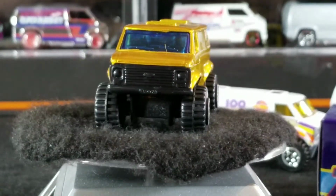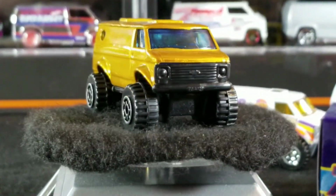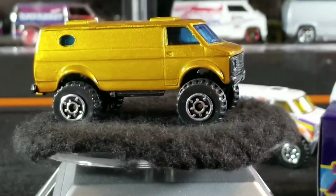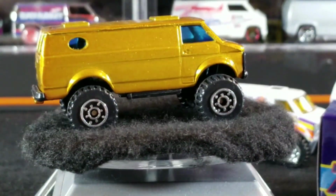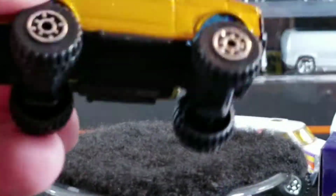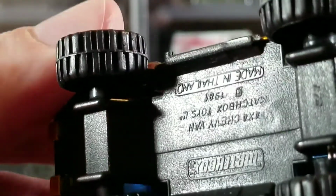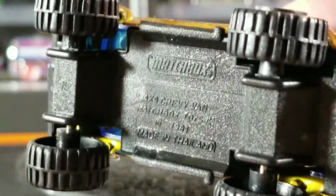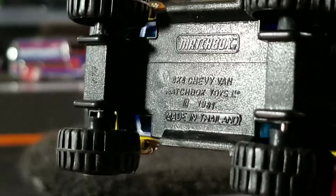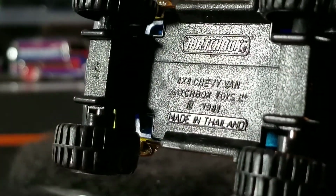And this is the gold 75 challenge version Chevy van number 26. So this is another Matchbox 4x4 Chevy van I didn't have. Take a quick look at the top and the bottom. Every time I grab it, I always grab it from the wrong side and it's upside down. 4x4 Chevy van, Matchbox toys, made in Thailand.